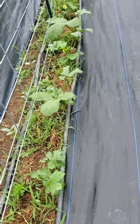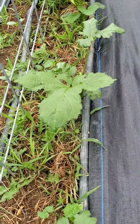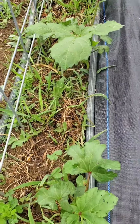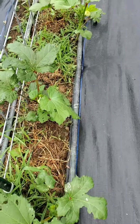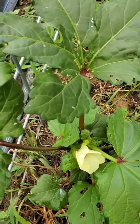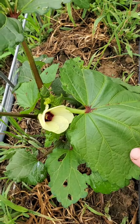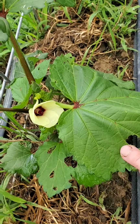And our okra, Star of David okra. It has been putting on flowers, some of the most beautiful flowers. Oh, here's one. I have never seen okra flowers before, but this one is just starting to open up. It is so pretty. Those could actually sub for wedding flowers.